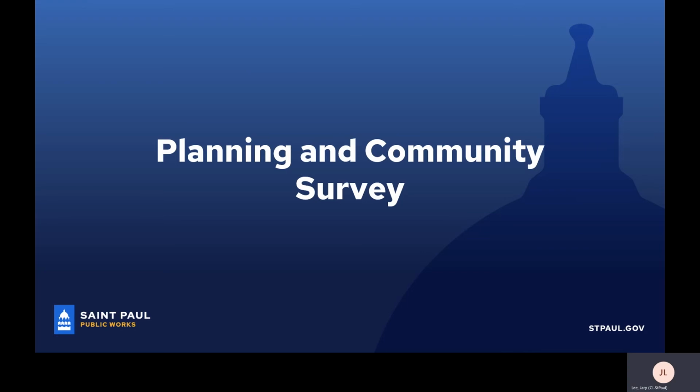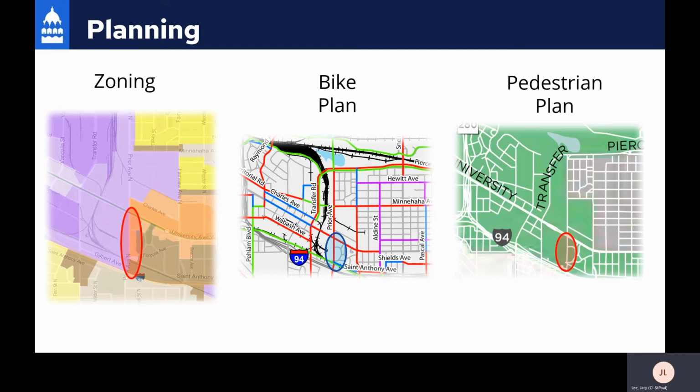Next, we'll talk about planning decisions, what we've done so far for community engagement, and how this project falls or ties with city plan and visions. Some tools that we use in planning was the zoning, bike, and pedestrian plan. For zoning, we see that the project falls on an industrial zone, which is the purple, and a traditional neighborhood zone, which is the orange.